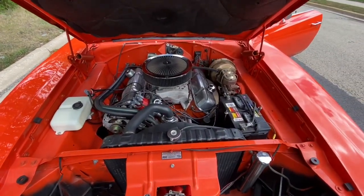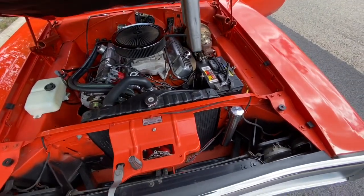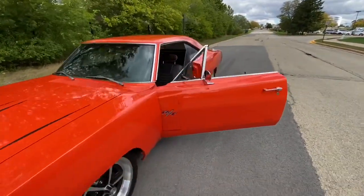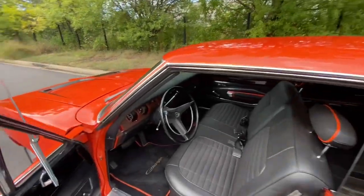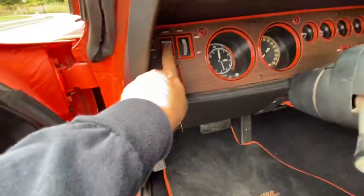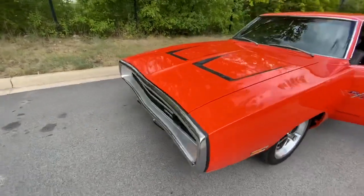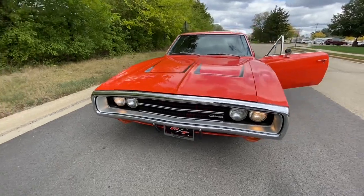.440, power steering, 4-wheel power disc brakes. So lights right there. Show you guys that they do work.